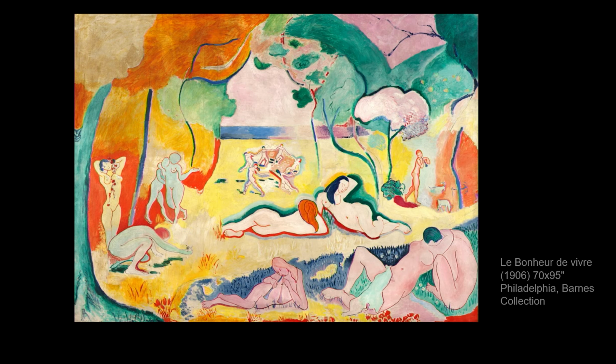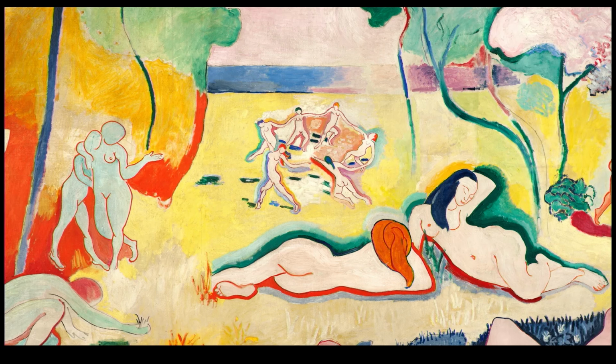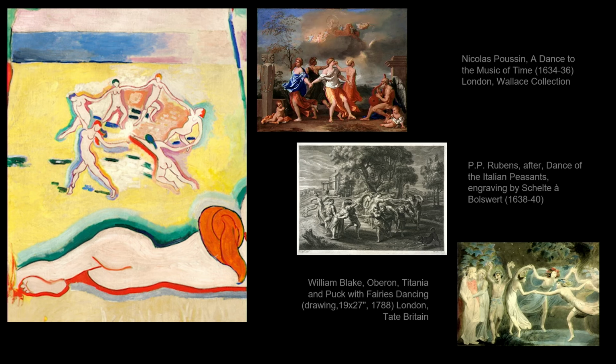Here, anything goes, happily. And in the center, unencumbered by clothes, is a dance in a circle that art lovers would recognize, because it's one that was centuries old. With Nicolas Poussin at the top, it's emblematic of the round of the seasons, a circle dance to music played there on the right by Father Time. So lovely while it lasts.